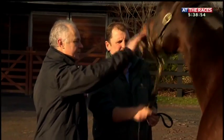He's been very popular with breeders. Again, a phenomenal racehorse, and actually has a race record similar to Dubawi. He was an unbeaten juvenile. He won a Guineas. He was second in the QE2 and the St James's Palace. So he's been very well received.